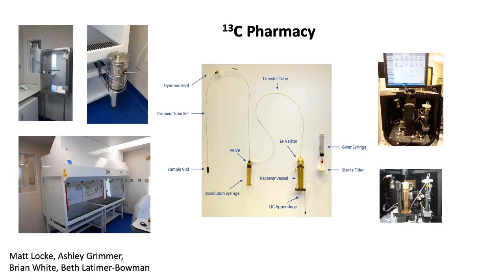So key to all of this is the C13 pharmacy setup, and in Cambridge this is led by Matt Locke and his team. We have a dedicated room within radiopharmacy and a laminar flow hood in which the consumables for this, shown in the center of the image, the fluid paths are filled. The sample vial, shown on the left-hand side of the image, is filled with pyruvate. There's a coaxial tube that runs to a dissolution syringe which contains warmed water, and this passes down the center of the coaxial tube. It dissolves the pyruvate and passes back out through the coaxial tube, through a transfer tube and into the receiver vessel.